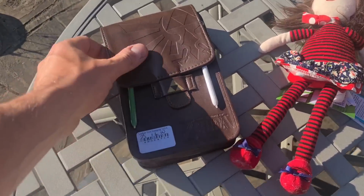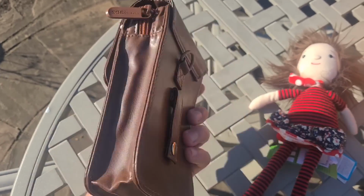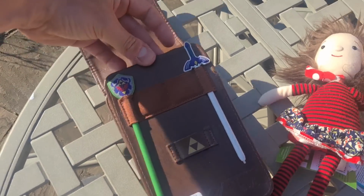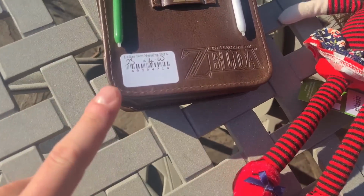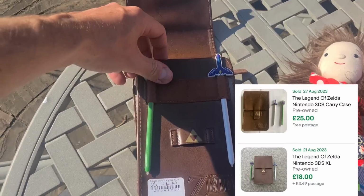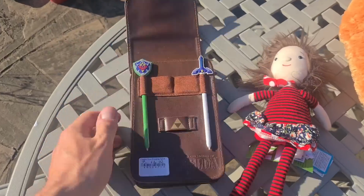This is probably my favourite pickup from the charity shop today. Off of Zelda. This is a Nintendo 3DS XL case. What I like about it though, still got the styluses. They are really cool. Paid £4 for that, but the soles look really, really strong. I think having the styluses really help. Most of them don't have those. Probably end up keeping that, to be honest.